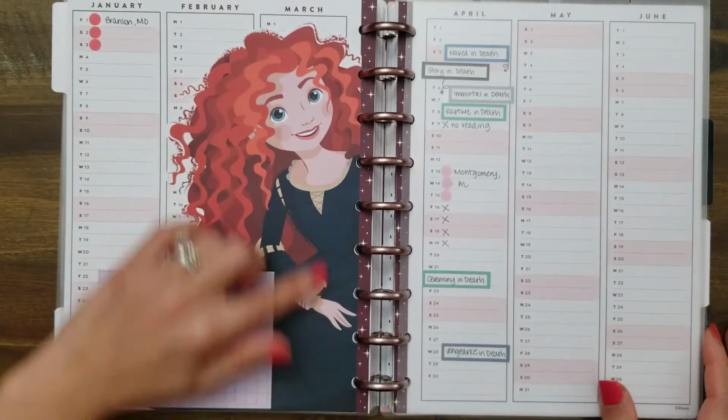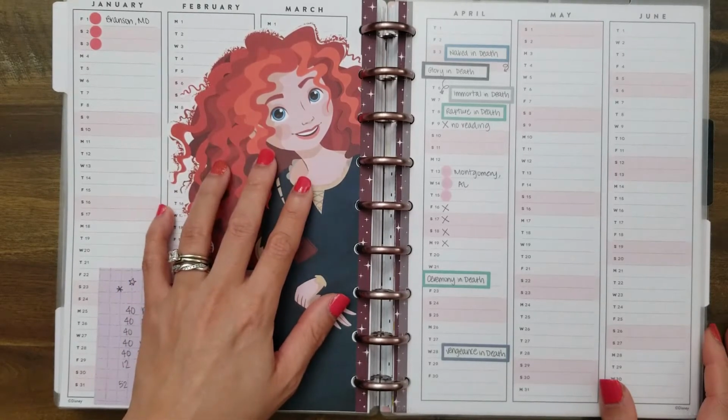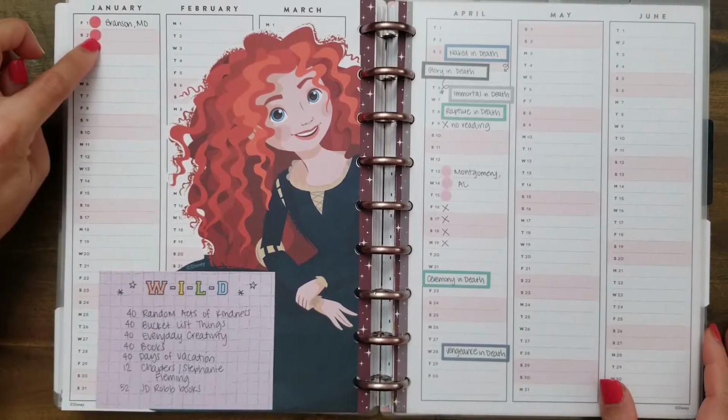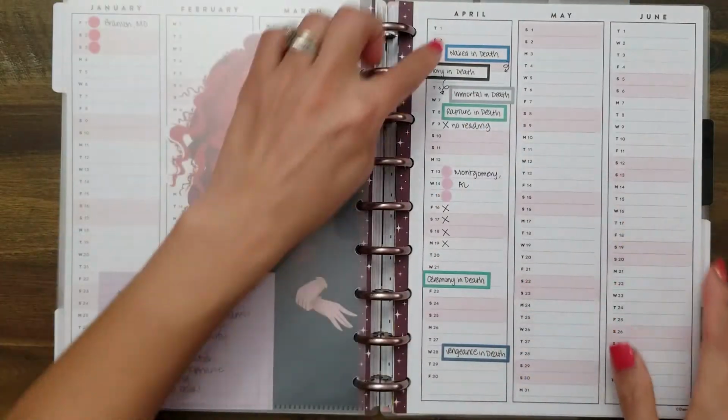So I put a gigantic picture, as you see here, of Merida. This is from the wall calendar from the Disney Princess. I did track these first couple of days where we were on vacation, and then I just started in April. So this is what it looks like in April.